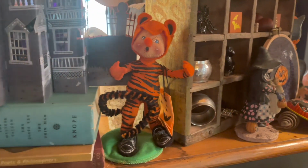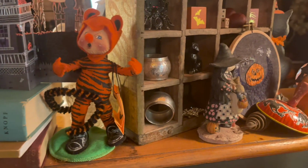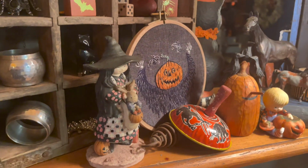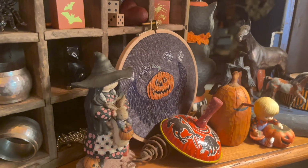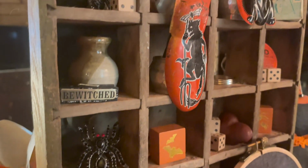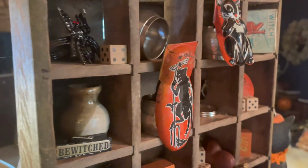When he was 5, my mother made him a costume that looks identical to this. And later on in the season, I found that doll in a home decor shop, and I could not believe it, and that was back in the 90s. So he started my collection.